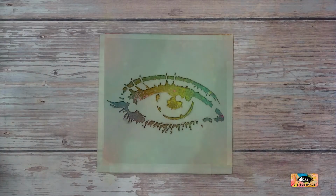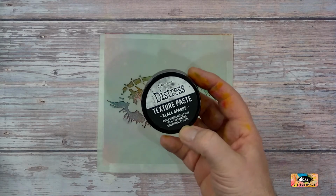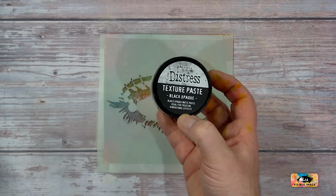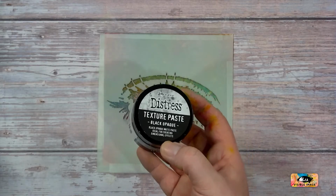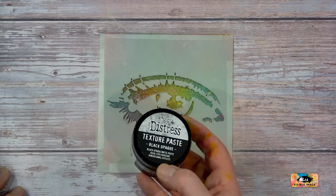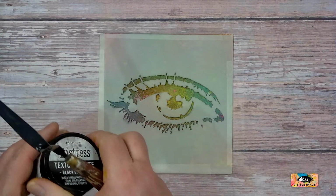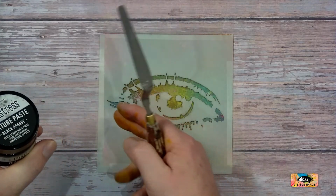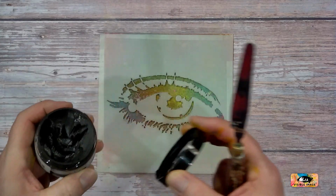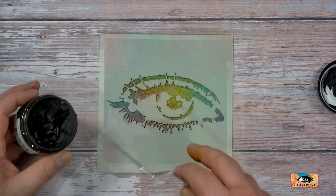What I'm using tonight is some of the Distress black texture paste. It's a great texture paste. I know there's lots of other texture pastes. This just happens to be the one I've got. So I'm just going to open this up. Oops. And as you can see, it's black. It's been used a little bit when I used it some.